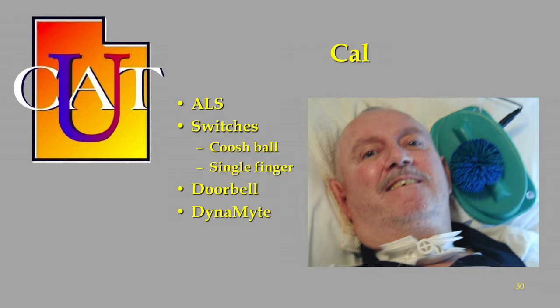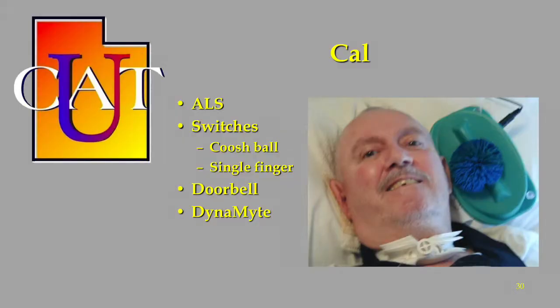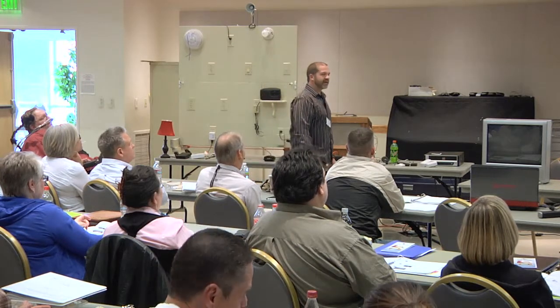At this point, he had a little cush ball switch by his head, so he could control the Dynamite to talk to his wife. He could change channels on his TV, do all these environmental controls just from the augmented communication device. So we had it set up for him to call his wife. We adapted a wireless doorbell, plugged it into this. He would hit that, and she would just wear it on her belt so she could go out in the garden, around the house to do laundry, and she'd come up and help him if he needed it. So he had a final day where he called it his, do you remember what he called it?